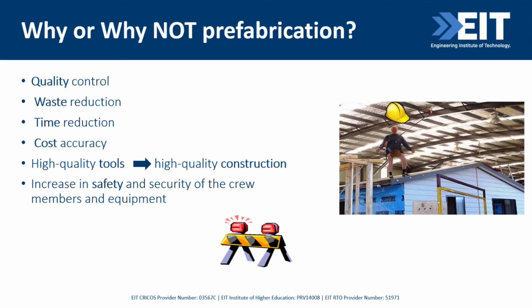Initially, we have initial costs in our project, but definitely regarding delays, rework, or sometimes clashes in our projects, we cannot finish this project according to the initial cost, right? It's almost impossible, from my understanding. So high quality tools, and you're going to have high quality construction.